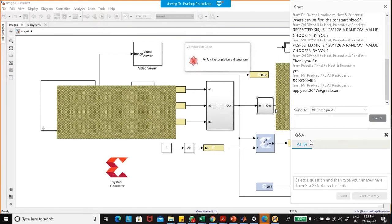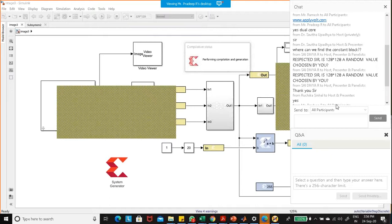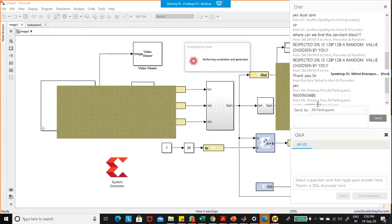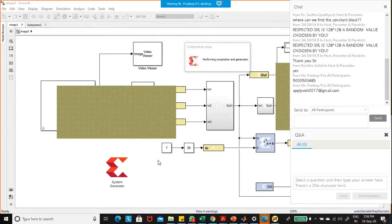Mr. Pradeep, there is one question. What is Xilinx, and where do we get it? Probably Ruchika, your tool. Madam Ruchika is saying your Xilinx tool. You are asking for Xilinx, I think so, ma'am. Xilinx is available on the Xilinx website actually, but it is a paid version. It is not freeware.